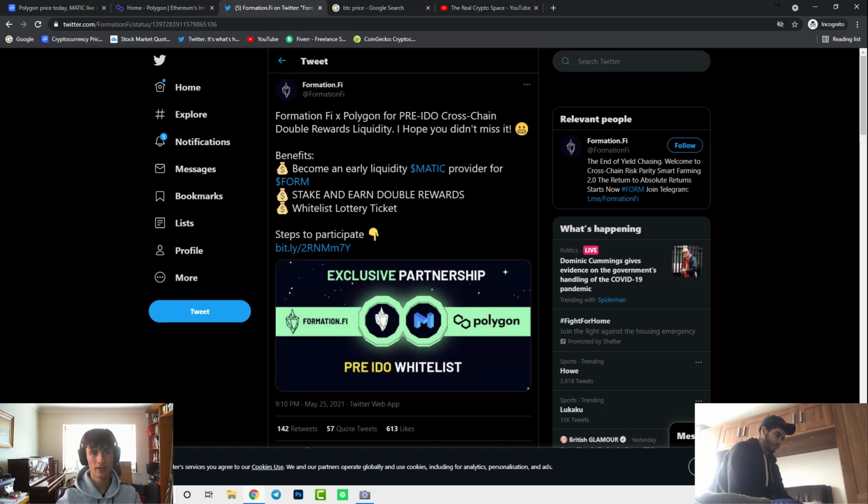So as you may know, Formulation Phi has partnered with Polygon, which is MATIC if you didn't know. And so there's some serious benefits here. The benefits are that you can become an early liquidity MATIC provider for Form, stake and earn double your rewards, and you can also whitelist your lottery tickets. So this is really interesting what they're bringing to MATIC. I'm really excited to see where we go with this.